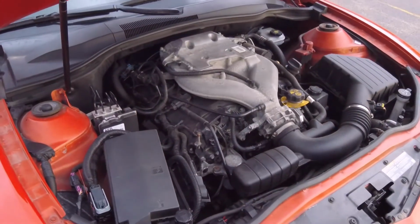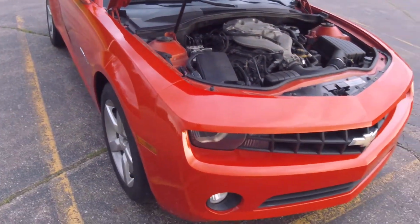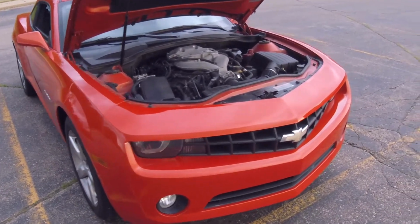Gas mileage is quite impressive on the highway. I'm pulling about 30 miles a gallon because as of right now, I am daily driving this car. I drive this car about 100 miles a day, and it's returning quite impressive fuel economy numbers on regular gas.